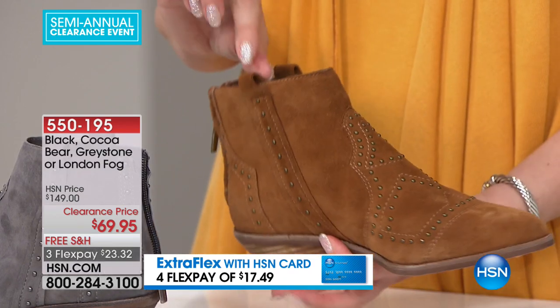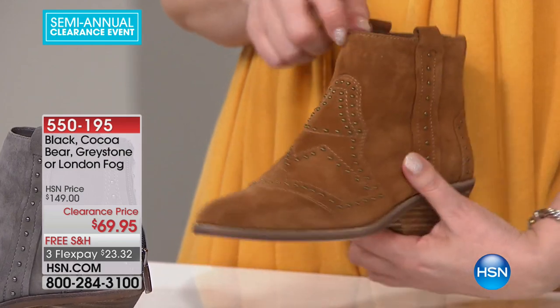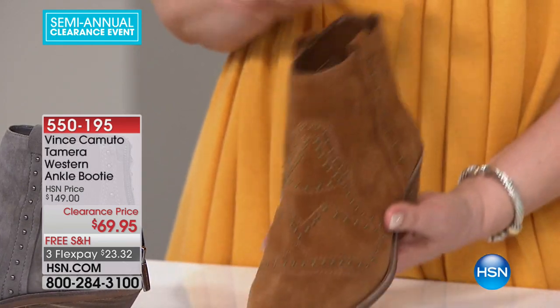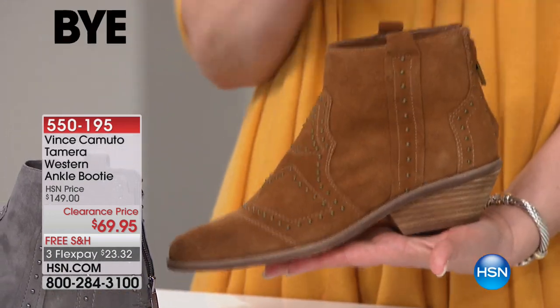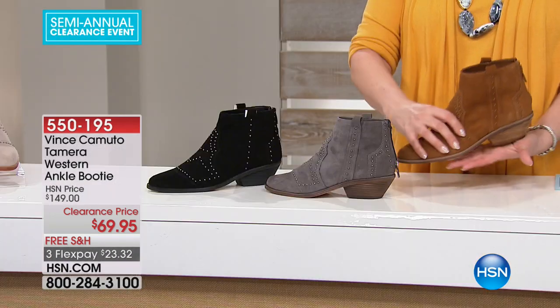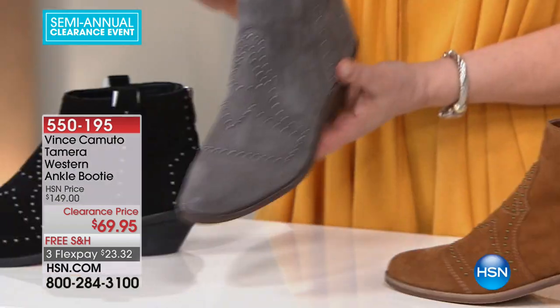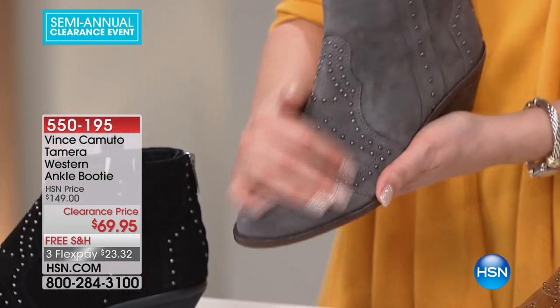So really cute. I like the little Western detail here, but it's not too much. Maybe you want to have a little Western look, but you don't want a full-blown costumey Western boot. This is sort of like a hint of a Western boot. So this is Cocoa Bear. This is Greystone. Greystone is the name. And again, real suede, genuine soft suede.